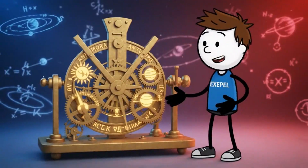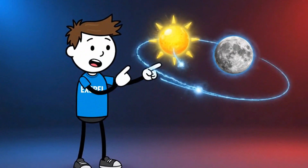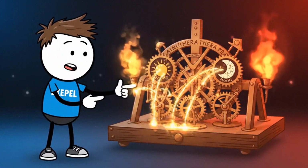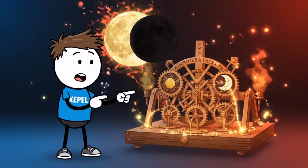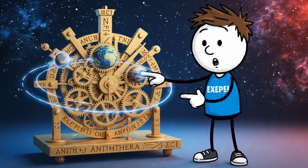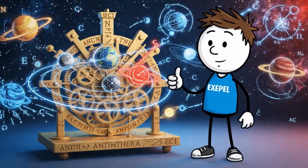By turning a handle, its user could model the movements of the sun and moon, follow the 5 planets known to the ancient Greeks, calculate calendar cycles, and even predict possible solar and lunar eclipses. It was, in effect, a portable mechanical model of the cosmos.